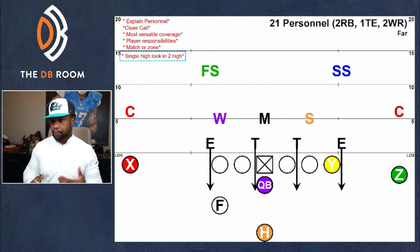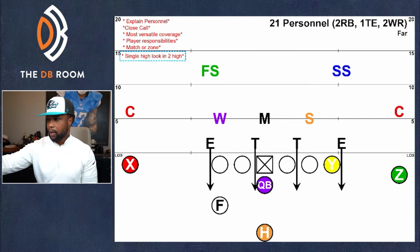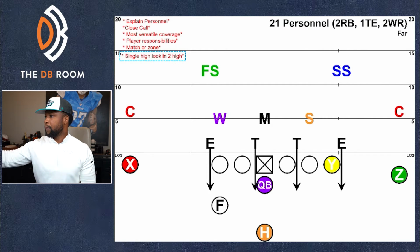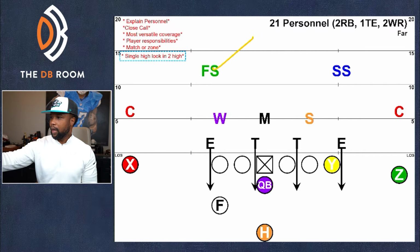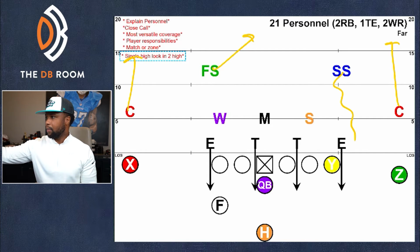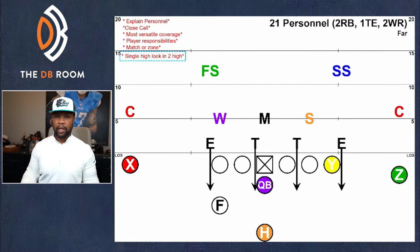Okay, so let's just talk these responsibilities. We went through cover 1 where we had 1 guy deep that gave us our cover 1. We went through cover 2 where our safeties had these halves. They were responsible for half of the field. That was our cover 2. And we went through cover 3 where we had a middle safety. We had an outside third corner, another outside third corner, and then we had a drop-in safety giving us 3 guys deep for our cover 3. Now we're in cover 4.